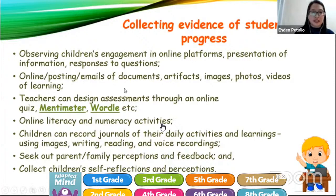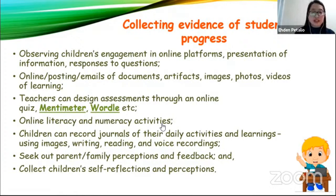emails, our online platforms. And then teachers can design assessments through an online quiz like Mentimeter, Wordle, and later I will be introducing more. Online literacy and numeracy activities. Children can record journals of their daily activities and learnings using images, writing, reading, and voice recordings. So if in your learning management system, you have an e-portfolio, pwede yun, pwede nyong gawin yun.